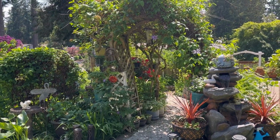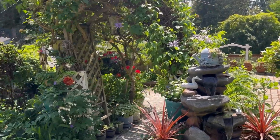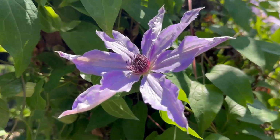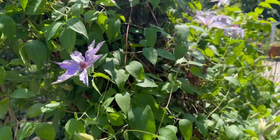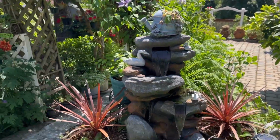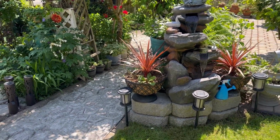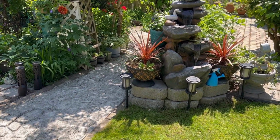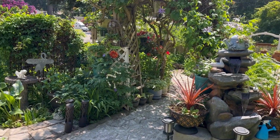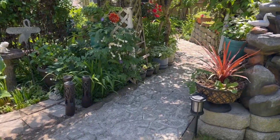It's a wood pergola that has the clematis, that's the flower of it, and they're so beautiful. And I also have the other vine that's planted, which is the trumpet vine. And here's the second pathway.